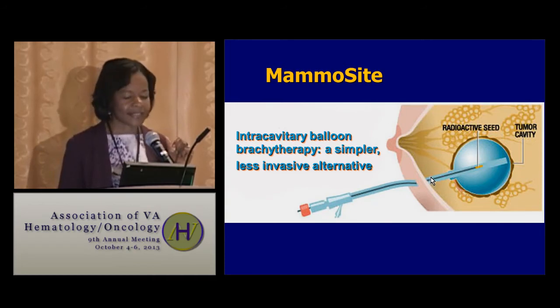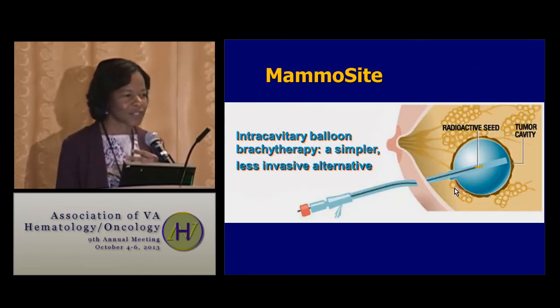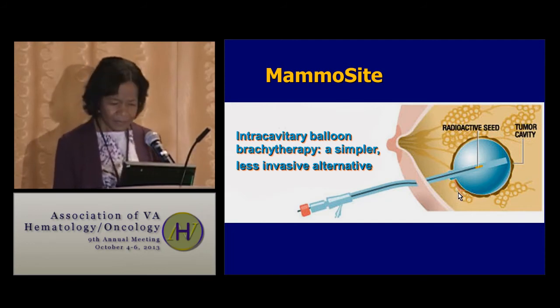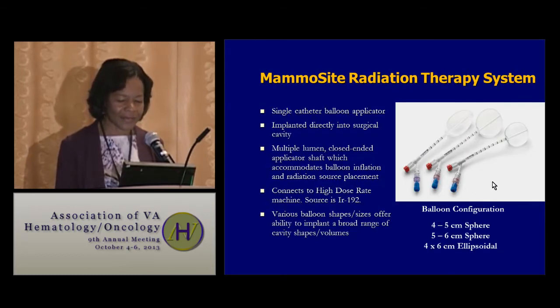Because the other technique that I showed you here requires a lot of experience on the part of the radiation oncologist. So what we had to do is come up with something that's a little bit more simple, or more people would be able to do. And here we have the first one that was developed, the first applicator was called Mammocyte, and really it's just an intracavitary balloon. It's simple. You don't have to know too much in terms of technique to be able to do this. And the radiation seed that we looked at before is now delivered into the center of this balloon, and the balloon is put in the tumor cavity at the time of the surgery.